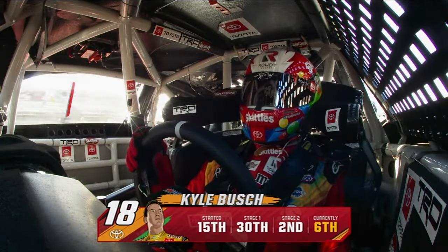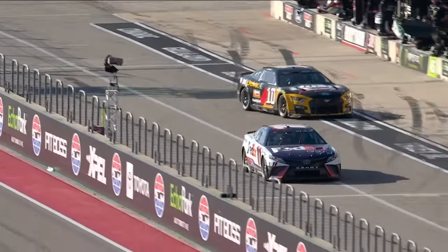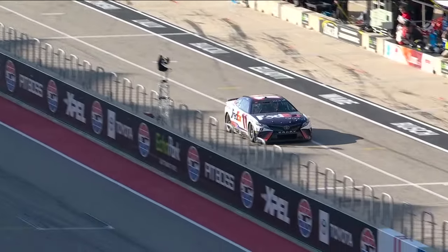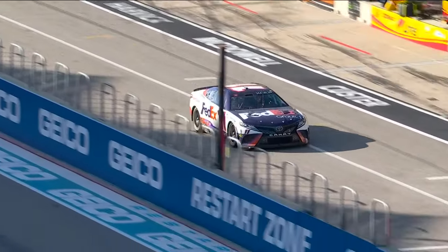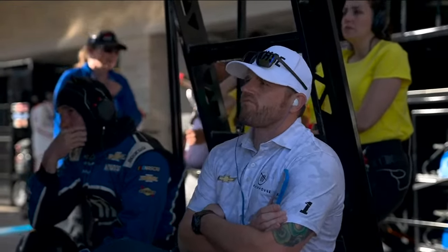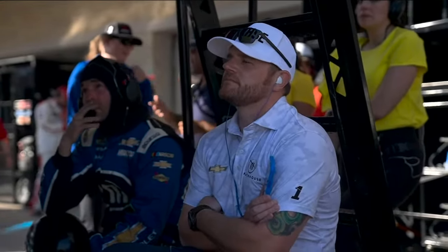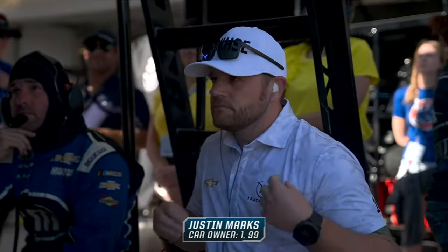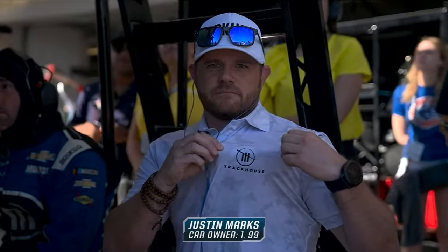And you knew it was just a racing incident because after it was over, everybody was mad at everybody. Yeah, that's about right. Well, that's a race. There's only one guy happy. That guy's pretty happy, Justin Marks. I bet his heart rate's higher than his driver's. And it should be. Should be proud. That's right.